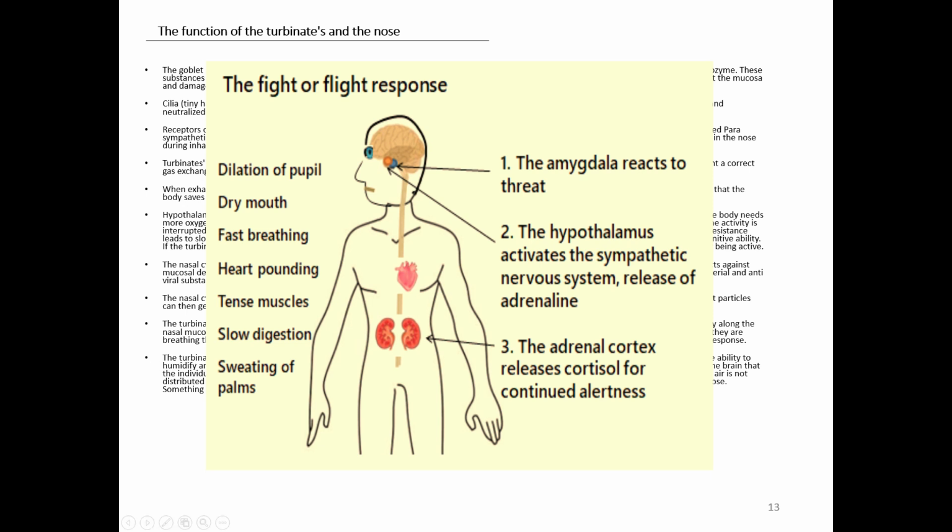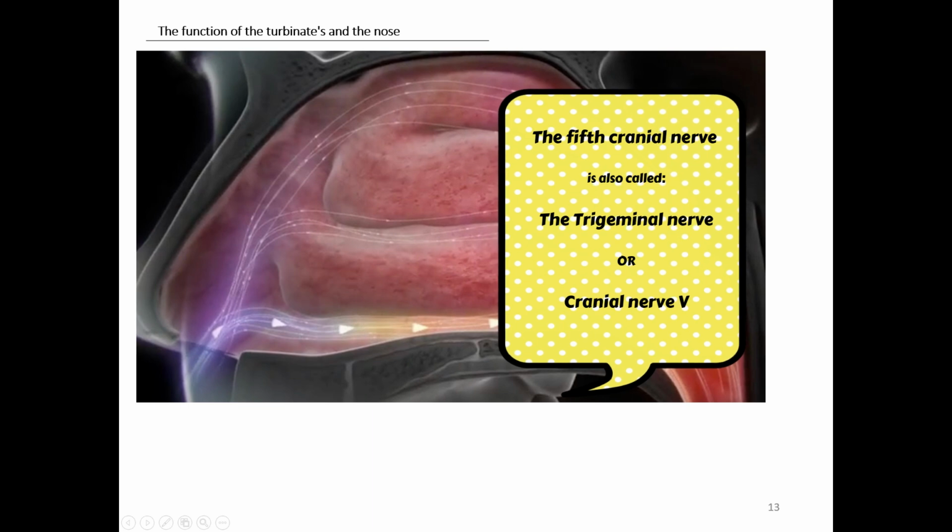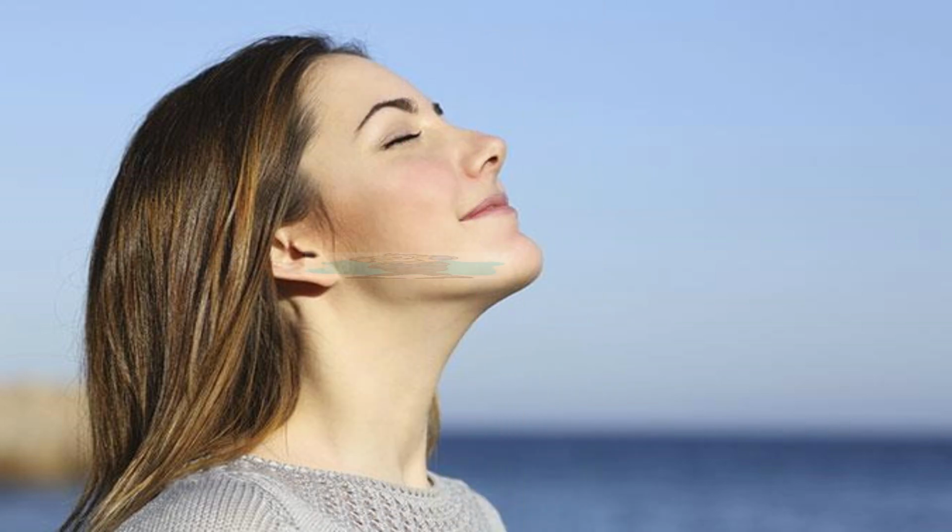And lastly, the turbinates and their shape distribute the airflow in the nose so that it spreads evenly over the entire mucous membrane of the nose. This increases the ability to humidify and heat the air, while at the same time it stimulates the nerve endings, receptors all over the mucosa in the nose. When the receptors are stimulated, a signal is sent to the brain via the fifth cranial nerve that tells the brain that we are breathing. The person then experiences a cool sensation in the nose and a pleasant sensation of relaxed breathing.